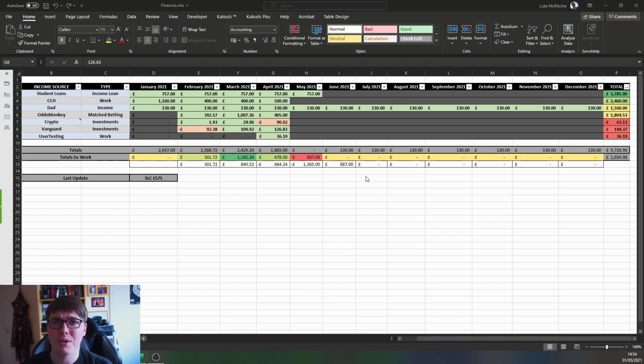I'm not going to focus too much on the first three as they're quite obvious. The student loans are from SLC and SAS to help pay for my education. My work income is from my part-time job as a youth worker. This month it was more because I worked additional hours. You can see in January I worked additional hours as well, so that factors into my income. I get some money from my dad and that's factored into this spreadsheet as well.